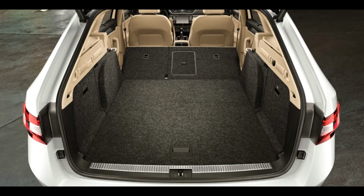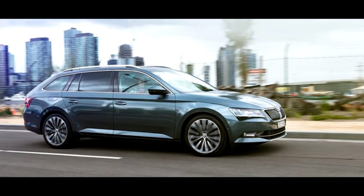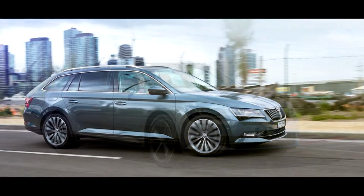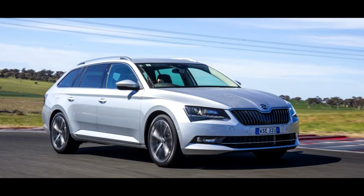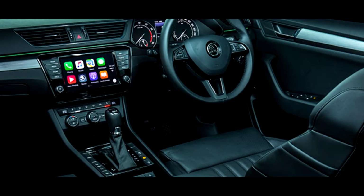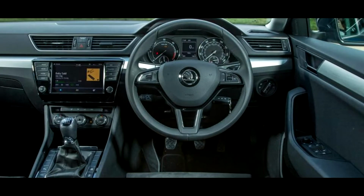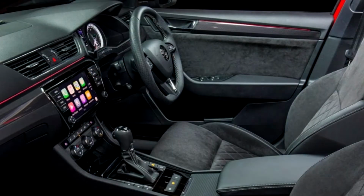The four-wheel drive version is also able to tow up to 2,200 kilograms of braked weight, which is fantastic considering some competition, like the Golf Estate for example, requires an aftermarket upgrade to be able to tow anything in the first place. Speaking of the Golf, the Skoda Superb's interior layout is similar, whilst not being quite as exciting as the Golf's, with the absence of a virtual cockpit for example.